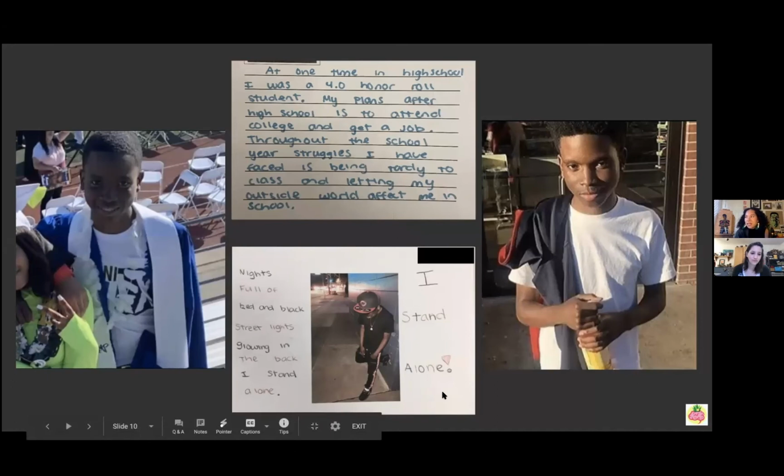which students were asked to make, a piece that was supposed to let their viewers know, okay, if you really knew me, then you'd know what this piece was about. So this is what he created, which is a night's full of red and black, street lights glowing in the back. I stand alone, with his picture on it.